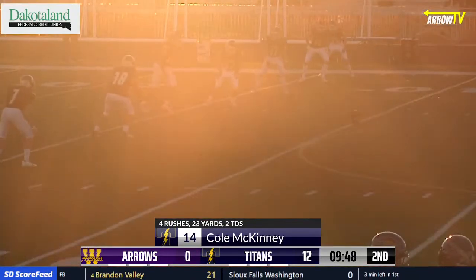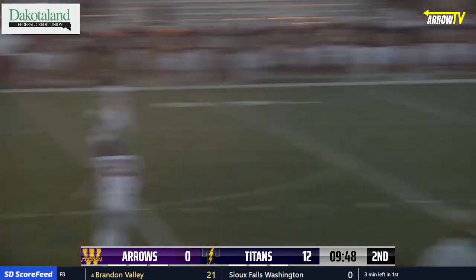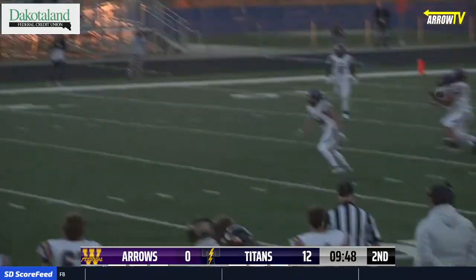I think they call that home field advantage. They turned the fans off? Yep, exactly. Somewhere in the Metrodome, someone's smiling.